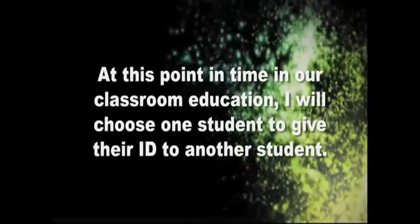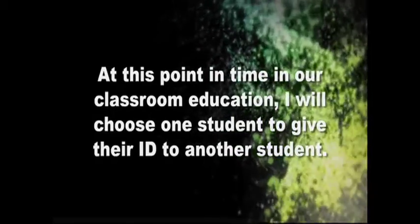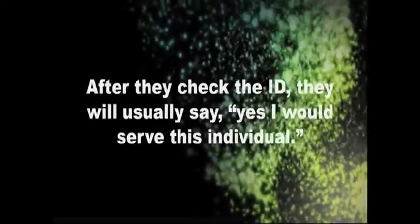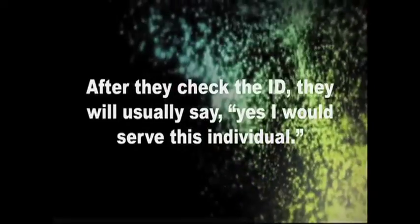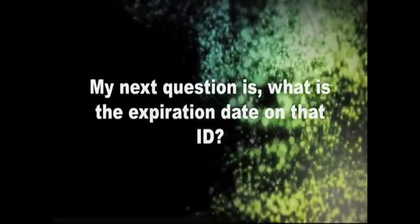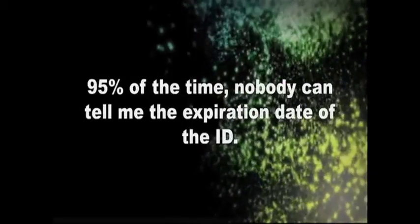At this point in our classroom education, I will choose one student to give their identification to another student, and for that student to check their ID. After they check the ID, they will usually say, yes, I would serve this individual. My next question is this: what is the expiration date of that ID?